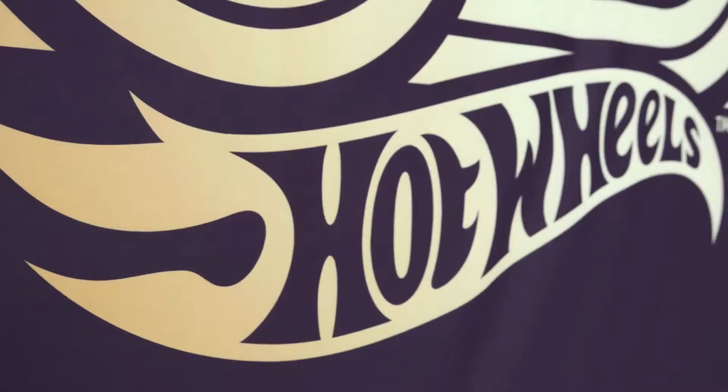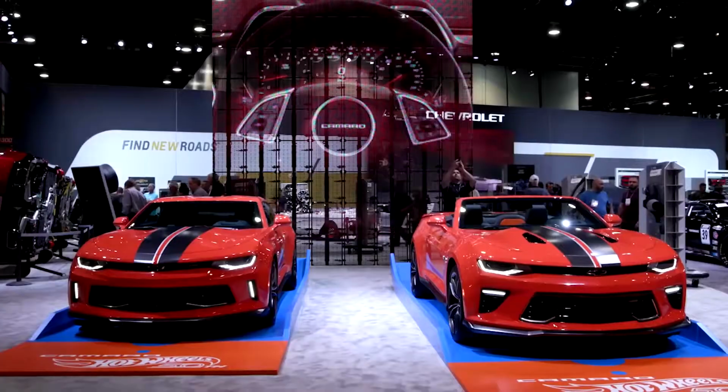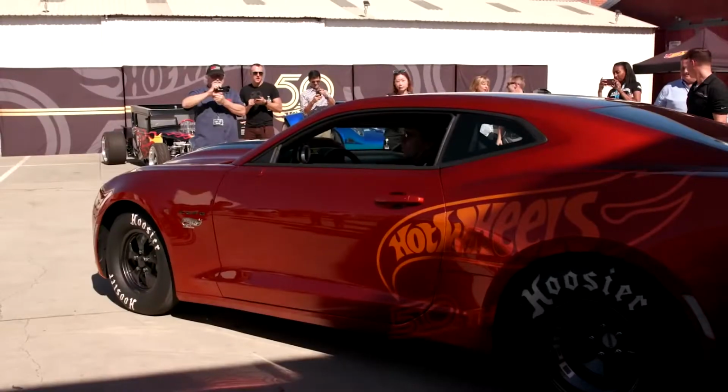So we're here celebrating not only 50 years of Hot Wheels, but our partnership with Camaro with these beautiful full-size Hot Wheels edition Camaros. We've actually done almost every Camaro to date. Camaro is one of those iconic cars that has actually influenced our design, and we feel like maybe we've influenced their design a little bit as well.